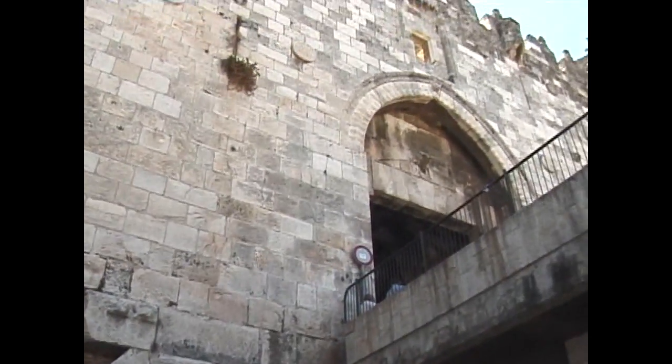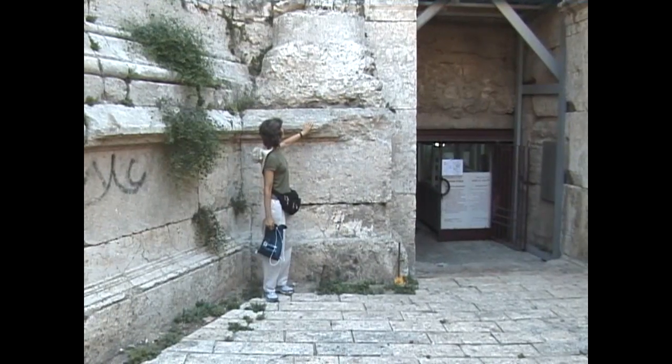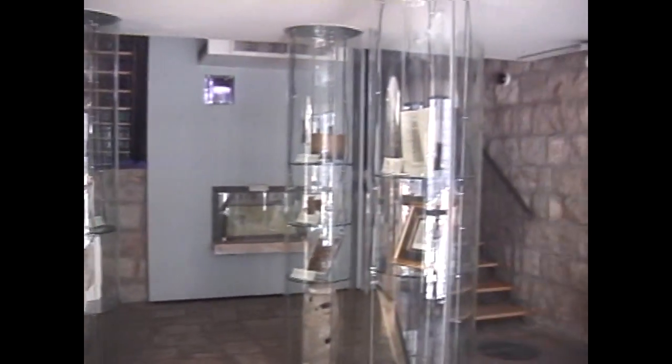There's the current Damascus Gate right there. All kinds of exhibits and stuff, where Kim is buying a map.